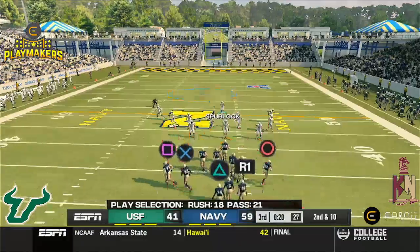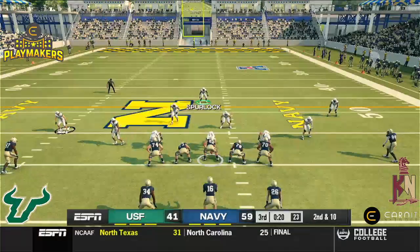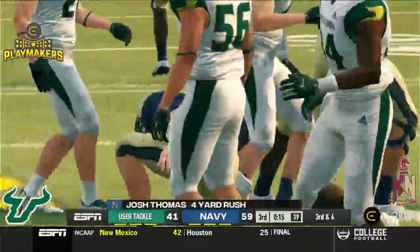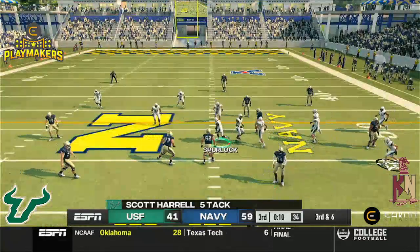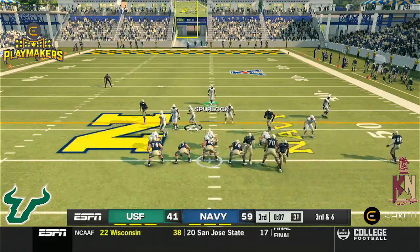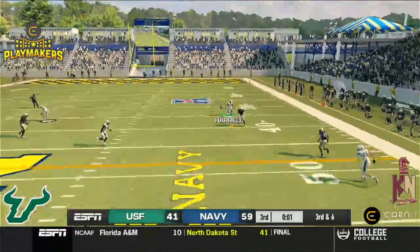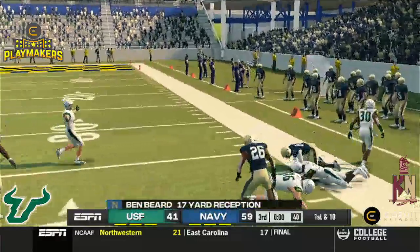From their own 41-yard line. Second down. Tackle outside after a nice pickup. Gain of 4 yards. That'll bring up 3rd and 6. Roger, Roger. Check Mike, 9-9. He's under pressure. Quick strike to the receiver. He's pushed out of bounds.